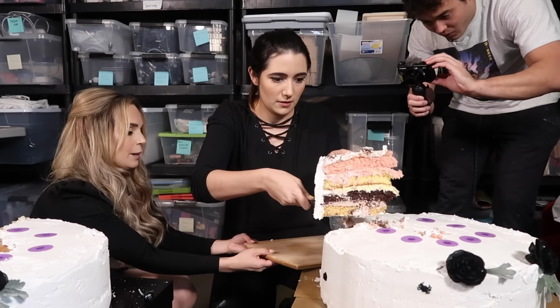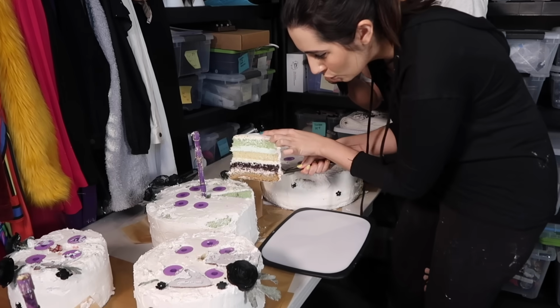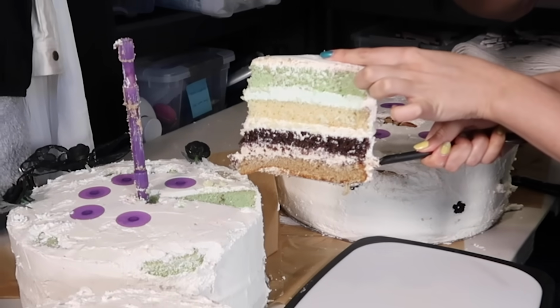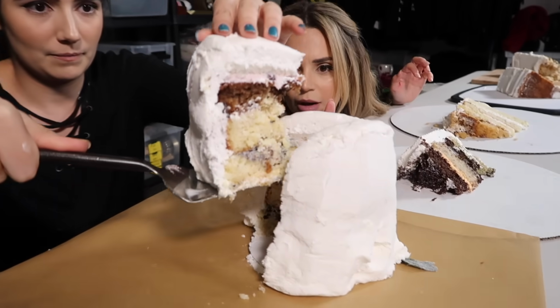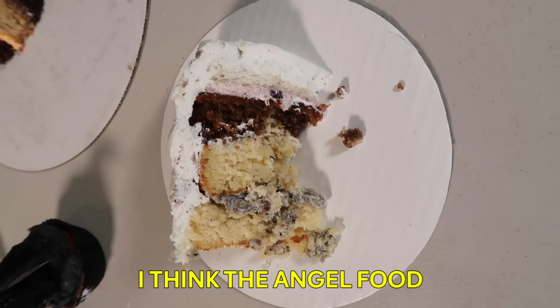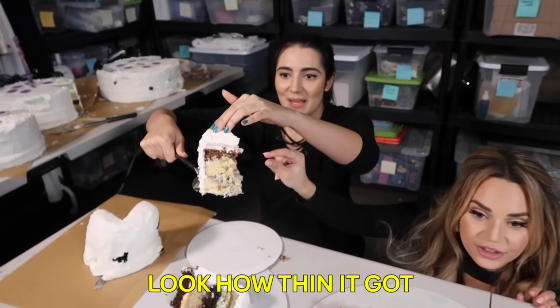But the cross sections of the slices are coming out looking pretty bomb.com. Yes. Ooh. Beautiful. That looks so good. Except for the poor angel food cake, which seems to have gotten squished. I think the angel food may have just absorbed frosting. Just look how thin it got.